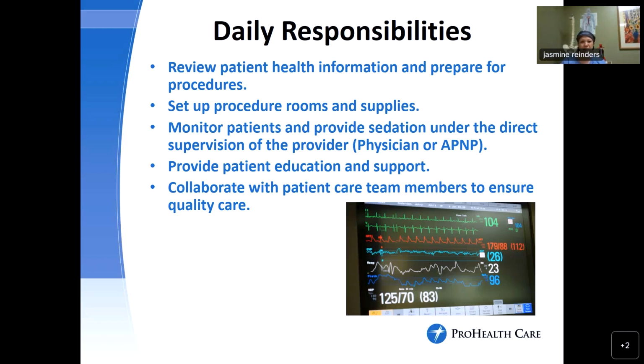Then we also provide patients with education and just emotional support. When we see somebody, they typically have something going on. So patients have a lot of questions just about what we're seeing, how things are looking during the procedure, and we're able to provide that information and update people along the way.